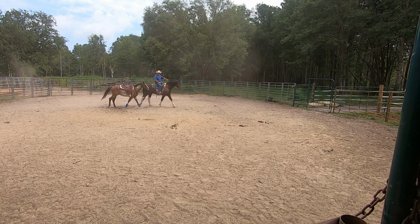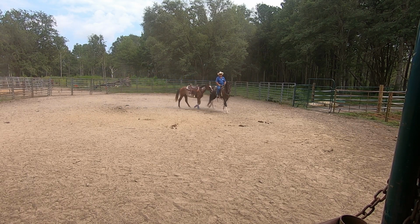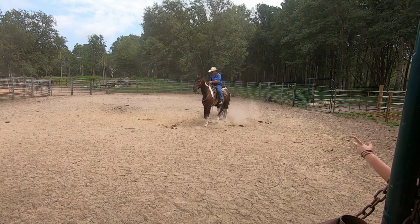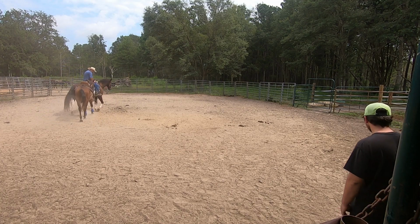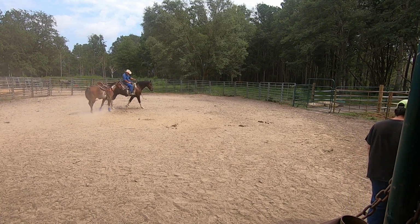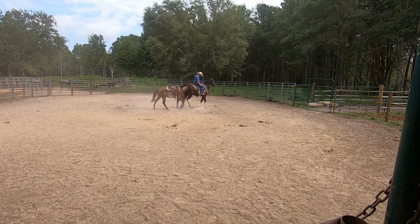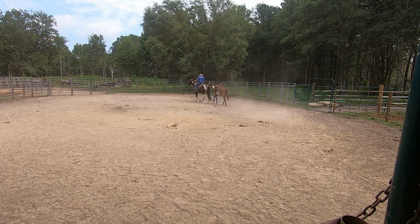They got him home, got on him and went to ride him. They were told he was green, but he was broke to ride, and they got on him and just couldn't get him to walk. He seemed like he didn't have a problem with being saddled, a rider on him, anything. Just didn't know how to go forward when you asked him to go forward. So what we're doing here is we're going to teach him what the go forward cue is.